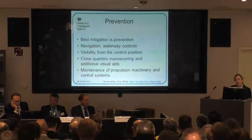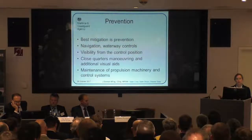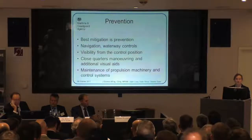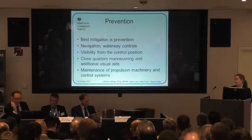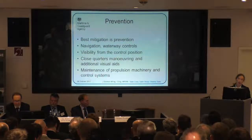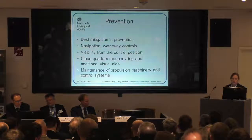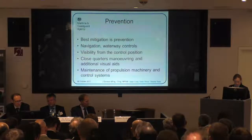To go with the visibility, what we call situational awareness. It's all very well and good being able to see, but a key part of safe navigation is making sure that you've got a good all-round perception of what's going on around you, and that's looking at other vessels and knowing about where the infrastructure is and also how other vessels might behave. Visibility is one half and situational awareness is the other.